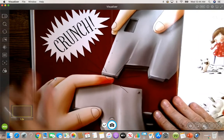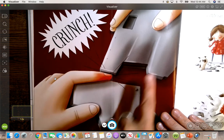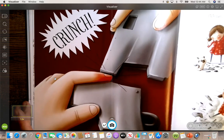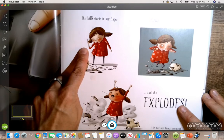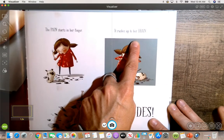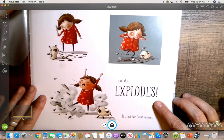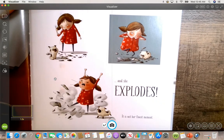And crunch. Definitely painful. Ouch. The pain starts in her finger. It rushes up to her brain. And she explodes. It is not her finest moment.